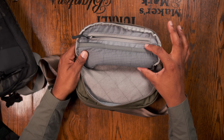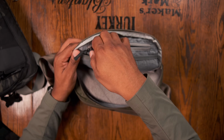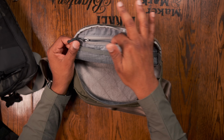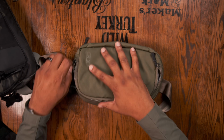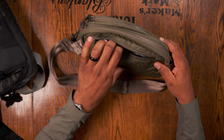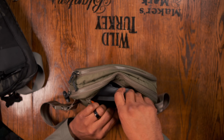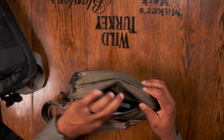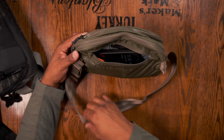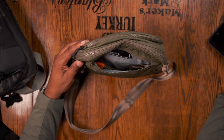3 slip pockets for chapsticks or mags or multi-tools or whatever. Then you have a zipper pocket in the very front there, just in case. That's probably the most primary area for your phone. Or if you really want to, you can rock your phone in the very back where the zippered area goes. So this is how I find myself rocking it quite a bit. This area is actually designed for the XX cordage, but your phone can go back there as well.